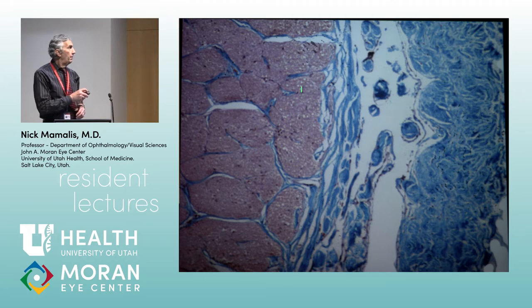So here's the bundles of the optic nerve here. What are these right here, and what is this area? So this is the sheath and outside of the sheath. This is the sheath here. Actually, the outside is over here. So this is the sheath. What is this area here called?